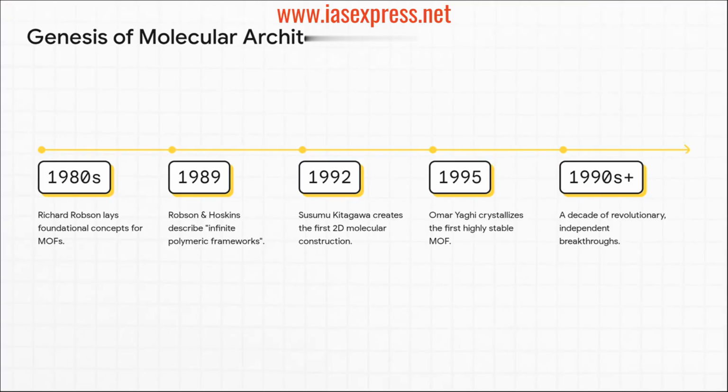It all started back in the 80s with Richard Robson just dreaming up the basic concepts. Then in 92, Susumu Kitagawa takes a massive step and actually builds the first 2D version. And finally, in 95, Omar Yaghi hits the jackpot. He creates the first truly stable, super porous 3D MOF. It was that decade, with these guys working independently, that just blew the field wide open.